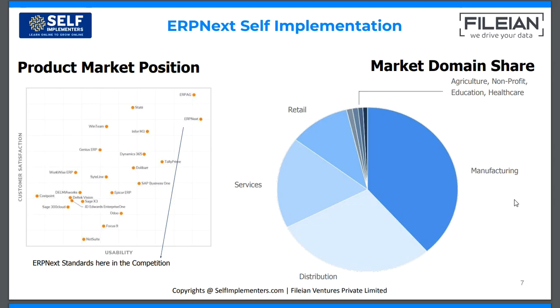Now we will talk about the market share across all domains. Mostly we cover the manufacturing domain, then below that distribution, then service, and then retail. Other domains like agriculture, non-profit organizations, educational institutions, and healthcare also have a handsome and good market share for ERPNext applications. And with respect to other open source competitors, ERPNext stands almost on the top page of the market position.